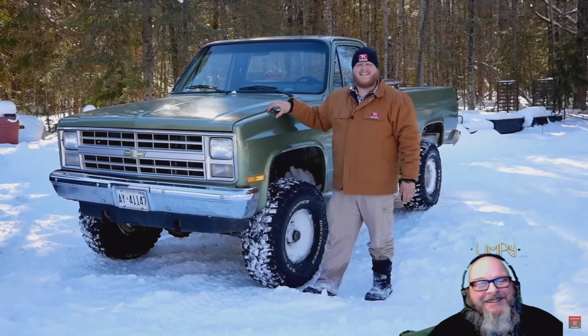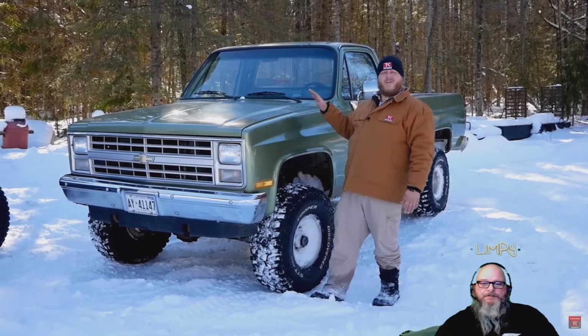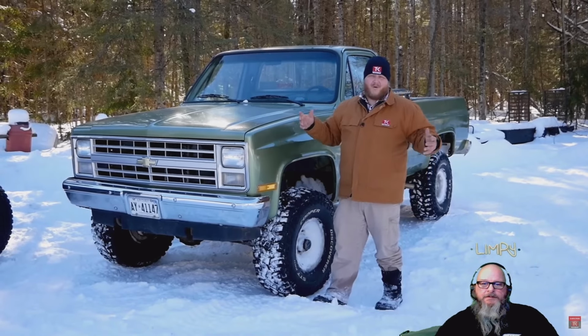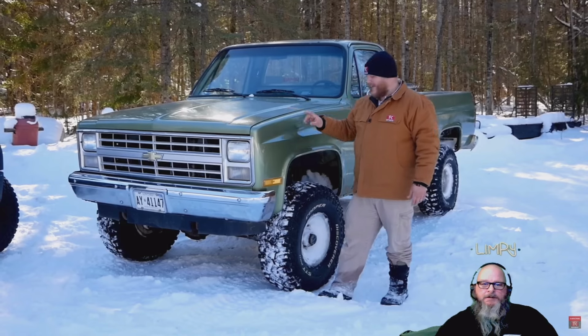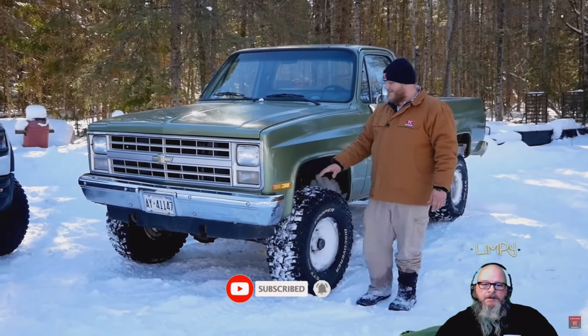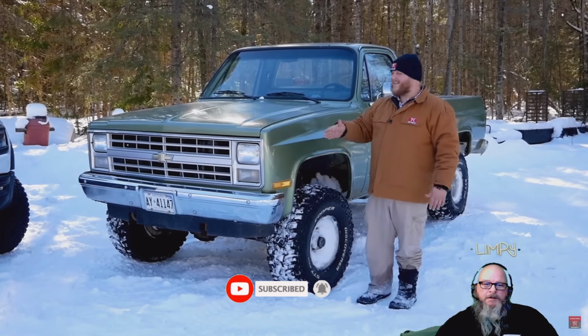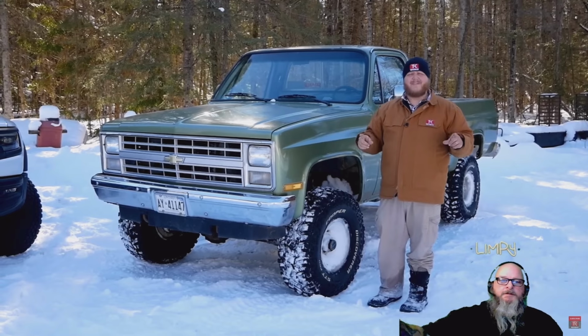This is my 1985 Chevy K10. It does have four-wheel drive, but no locking differentials here. And of course, it is modified. I put a 4-inch lift underneath this truck, and those are a set of 35-inch tires. And I don't know exactly what my clearance is here, but you can see it's better than what that Ram has over there. And I think that's gonna help me today.